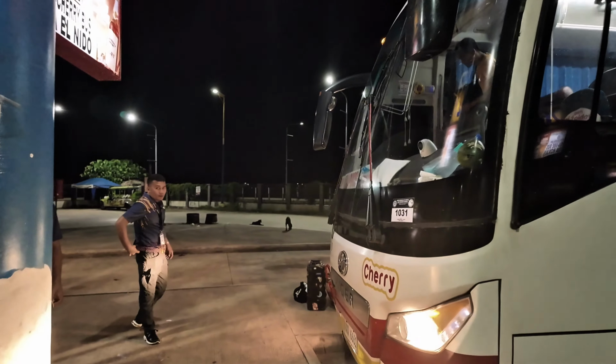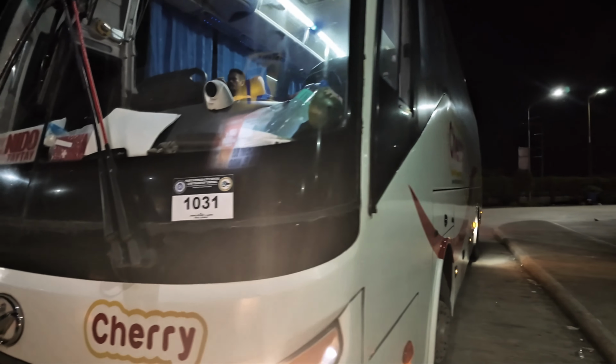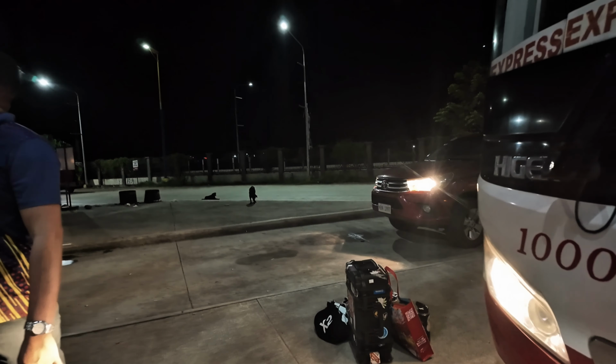So when you get your e-ticket, you'll get a coordinate on the ticket, which when you click, it will take you to the Irawan station. It's not the Cherry Bus terminal in the city. It is the one just outside of the city, which is here. So make sure you go to the right one. And here we go. Put the bags in there, and we're going to board.